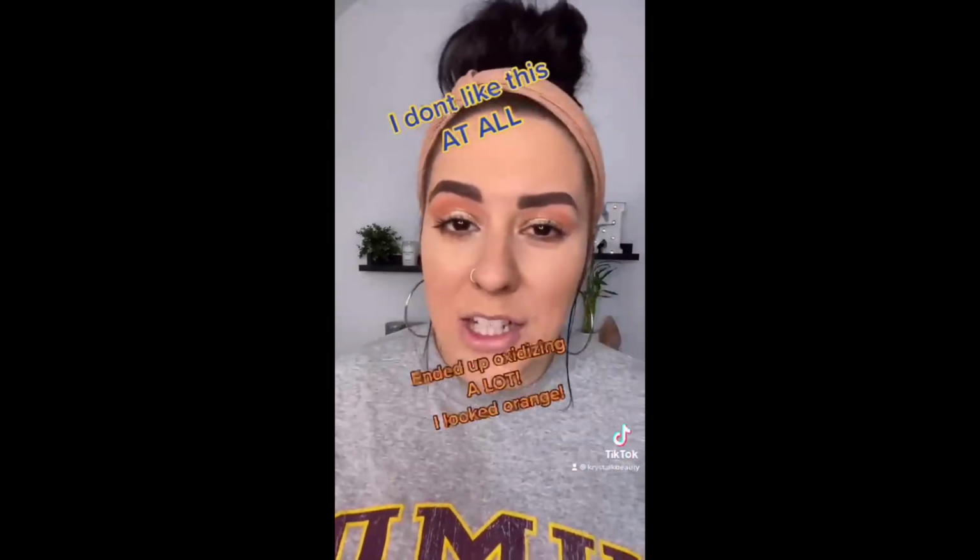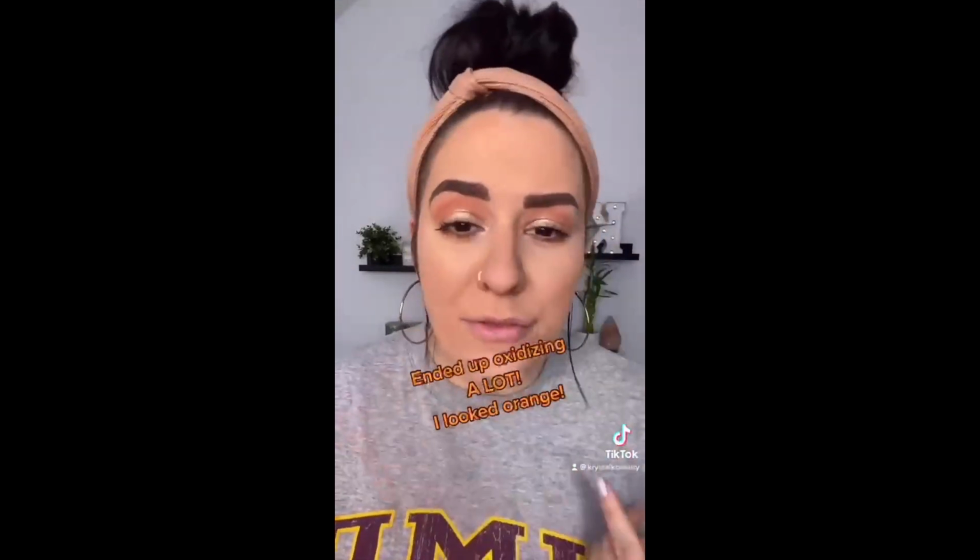This pulled so orange on me. It oxidized instantly. It is a thick, cakey, dry mess. First impressions is I don't really like this, you guys. I'm gonna be totally honest with you. It looks very heavy. I don't have the beauty filter on right now.